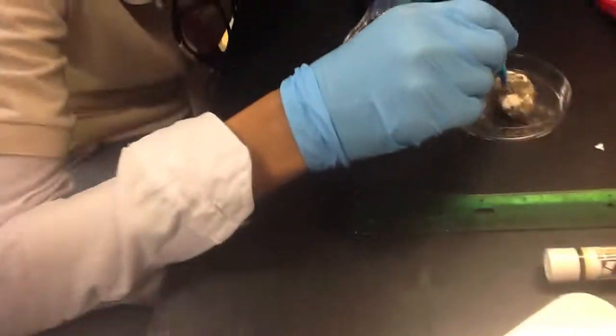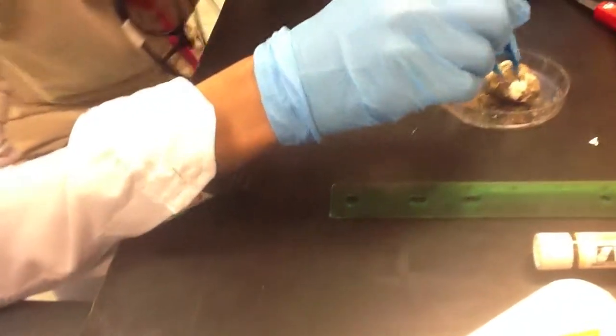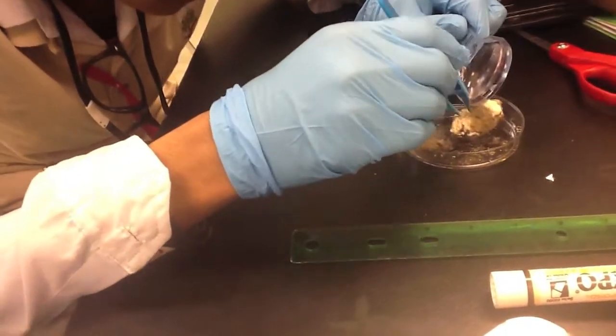What observations do you guys make? What is this? This is hair. So what is this? This looks like a hair. Okay. All right. Oh, what? I'm not telling you what it is.